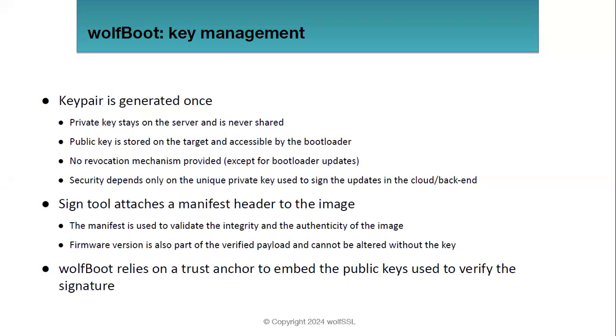We distribute a sign tool and key generation tool together with wolfBoot, and those are portable and can be compiled for Windows, Linux, and Mac. And this is responsible for creating a manifest header that's used for transmitting metadata to wolfBoot, such as the information about versions or timestamp, and it also includes, of course, the signature, which is the part that's validated, that allows validating the authenticity of the image itself. The firmware version is also part of the verified payload, so the version cannot be altered, and that allows us to put in place a protection mechanism that won't allow rolling back to a previous version.